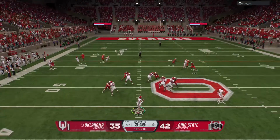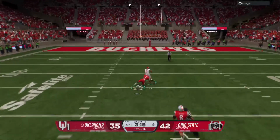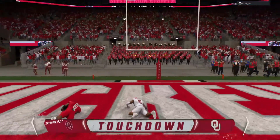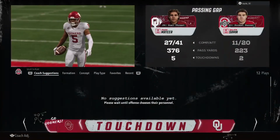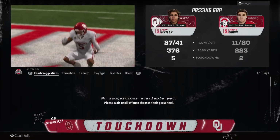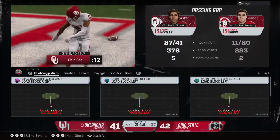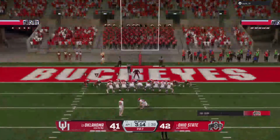Dropping back, it's Mateer. Looking for the wideout. Grab down the middle. It's Sategna. All the way to the end zone. What a run. Touchdown, Sooners. That's another strike from this quarterback, Kirk. He is having himself a day. This guy's just having one of those days you dream about against this secondary.